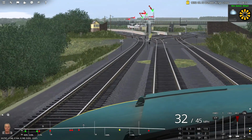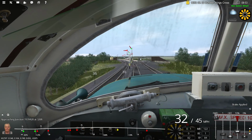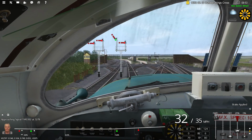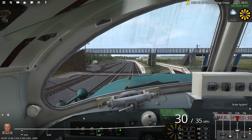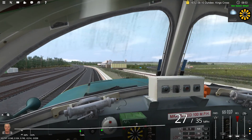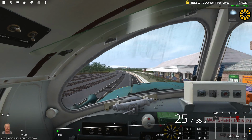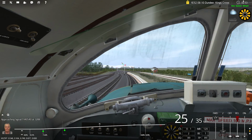I have a feeling this might be our station. I'm going to actually slow down because I think this is the station and it's not actually marked on here. I'm going to keep slowing down now. No, this is an overgrown station. This isn't it. No? This isn't it at all. I have genuinely no idea where my station is.